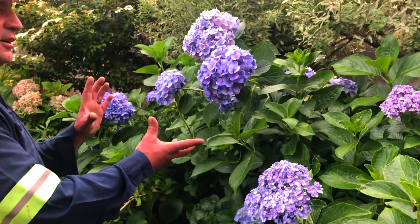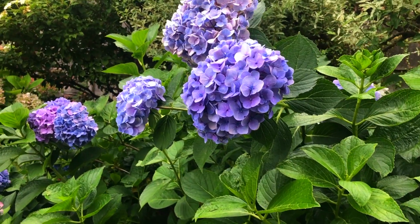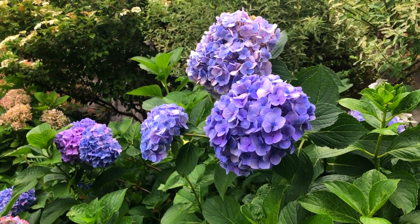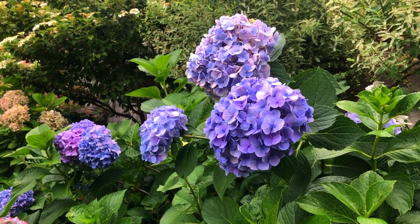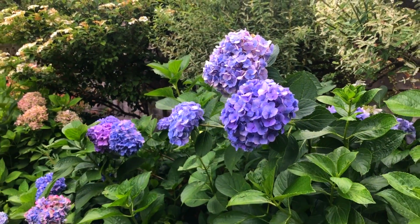It has much bigger infertile flowers and puts on a bit bigger show, much less lace cap, and puts on these big blue and/or pink balls of flower. And again, we wanted to mix things up with the hydrangeas.